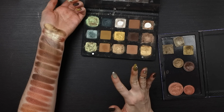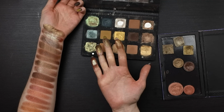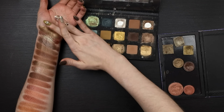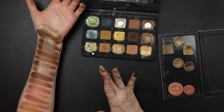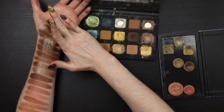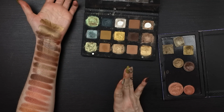Yeah, it actually looks more true bronze when it's swatched than when it was on my finger, when it was in the pan. A little bit less green than I expected it to be. And then the Adept shade is gonna have a little more green in it. Sorry, I swatched them really close together. And then the Natasha Denona, we're getting into kind of greeny gold territory right there.